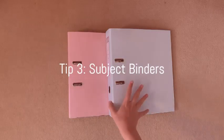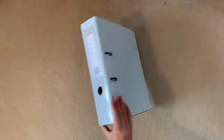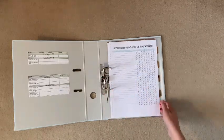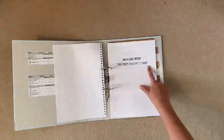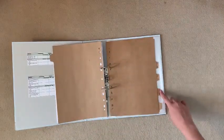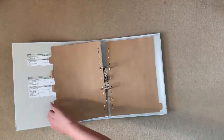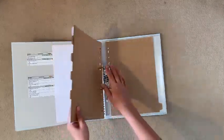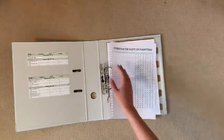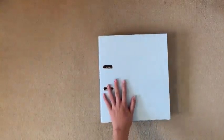Tip 3 for organisation is to have a binder for each of your subjects to keep either previous topic notes in or any handouts and sheets that you get during lessons. I like doing this because depending on the size of the course that you take, you might not be able to fit all of your class notes and revision notes as well as any handouts that you get into one notebook, and you can just carry around the folder to school or to the library with you and you've got all of your notes together, so you don't have to carry 3 notebooks with you to one place.